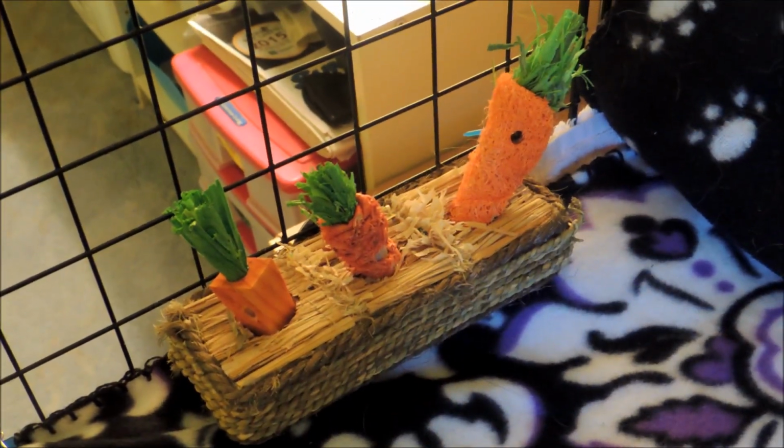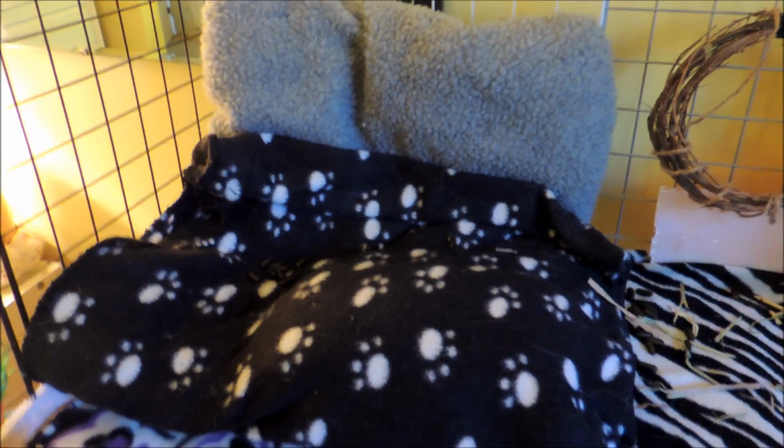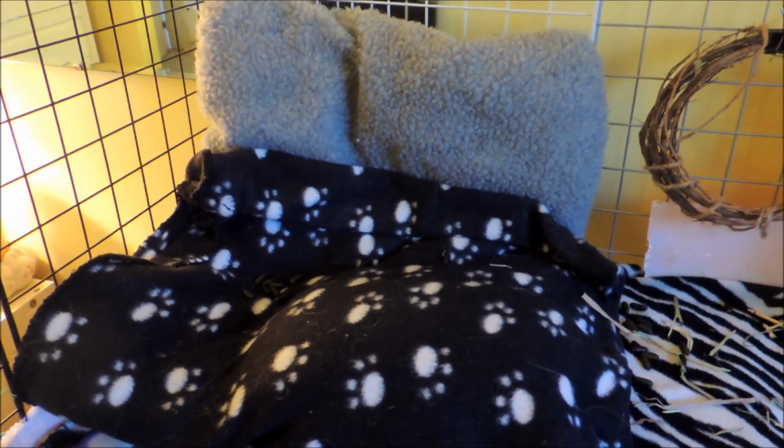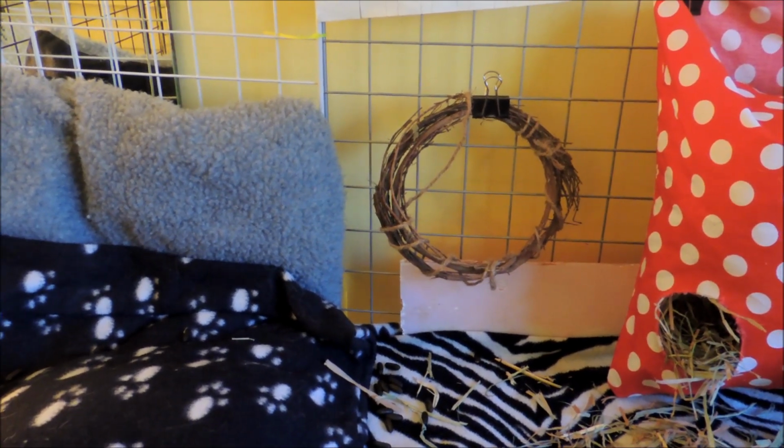Over here they have their little carrot patch garden toy, which I showed in my last haul. And beside the carrot patch toy, they have a nice big comfy bed, which was bought at Dollarama. They also have another one of those tea tree wreaths and another one of those homemade stick bundle chews.